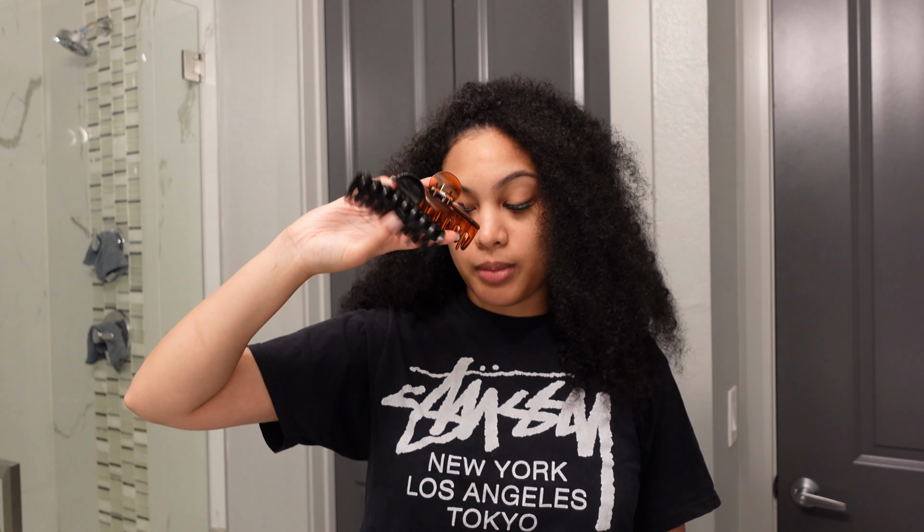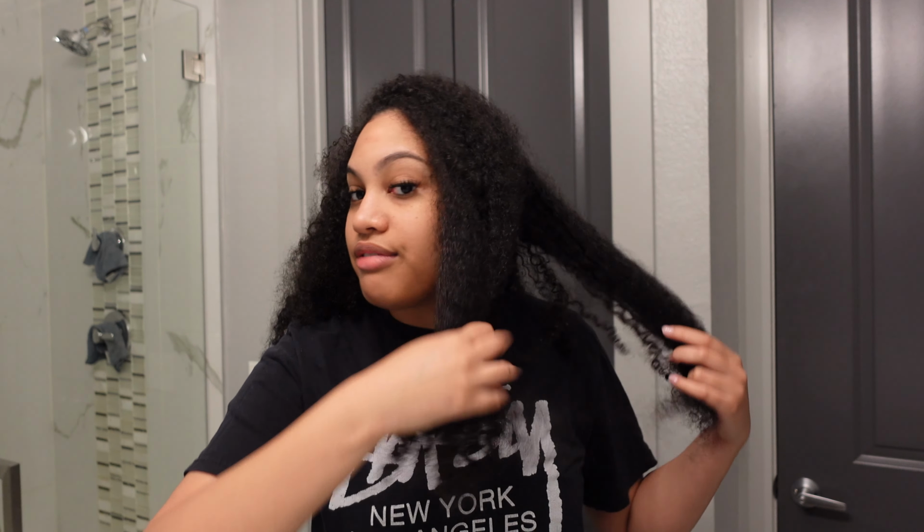But first what I want to do is part my hair. So I usually part down the middle, halfway, and I'll clip that up. I have two clips with me that I always use when I'm doing my hair. After I clip it up, then I'm going to start dividing and conquering, basically. Start from the bottom and go all the way to the top. And yeah, let's get into it.